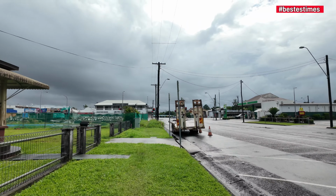When there's no one working here, we can go up to the fence and try and get some footage as best as we can. Showing as much as we can. So we haven't been able to. This is where the house used to be. You can see the gate there still. 27 Lilly Street. And then where the flats used to be over here.